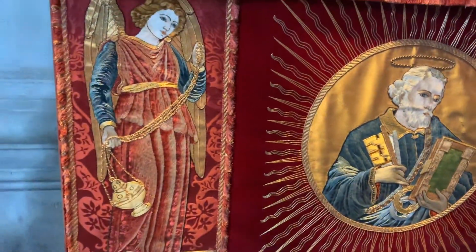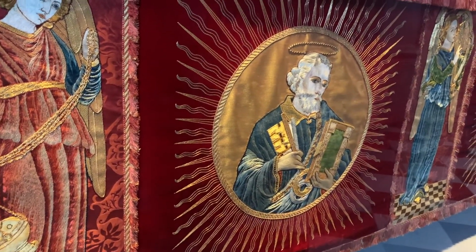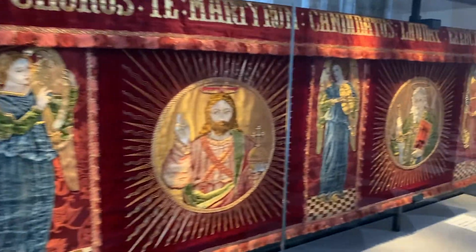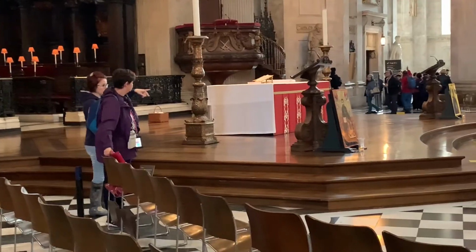Frontals are different colours, used in the different seasons of the Christian church calendar, and each colour has its own meaning. This frontal is predominantly red, and red is a colour of the Holy Spirit and martyrdom. This is the altar.